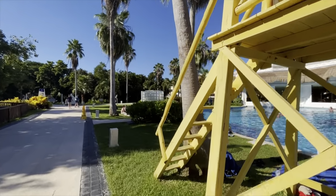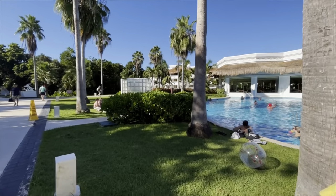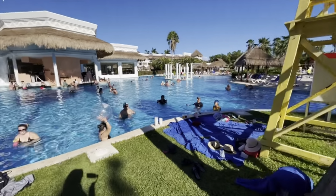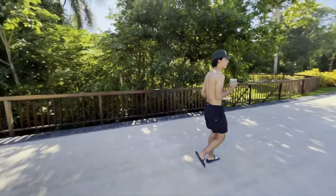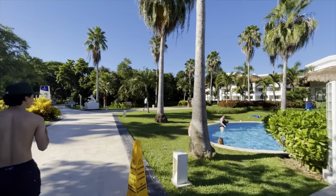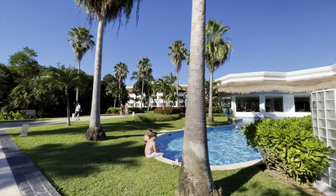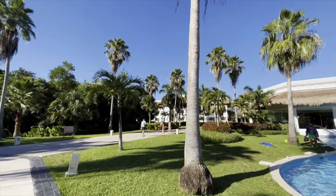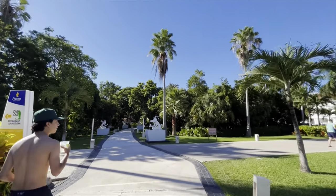Oh, somebody lost their ball. Lost the ball. Thank you. Welcome. Oh, there's more of those Cody's up here.